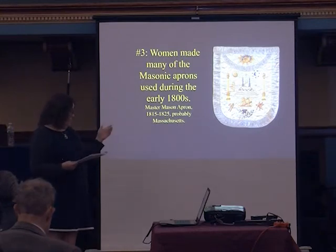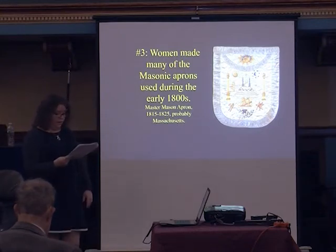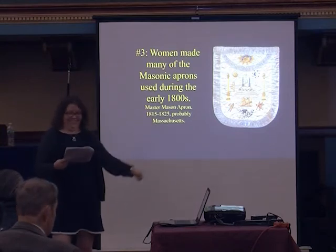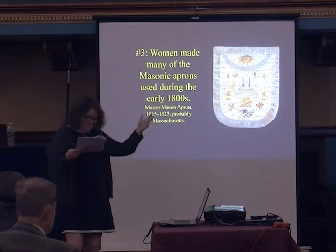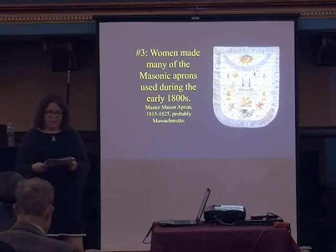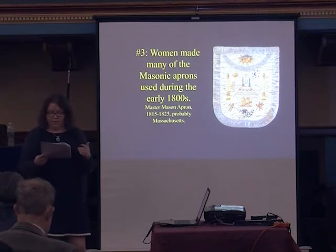So this apron, Keith will be very excited. It was owned by a Mason from Amicable Lodge. John Tarbell. Yes. See, I knew you could just come up here and do it. He joined Amicable in 1814 and later worked as deputy sheriff of Middlesex County. When the museum purchased the apron in 1996, it had a note that suggested that the Masonic apron was painted and embroidered by his niece.